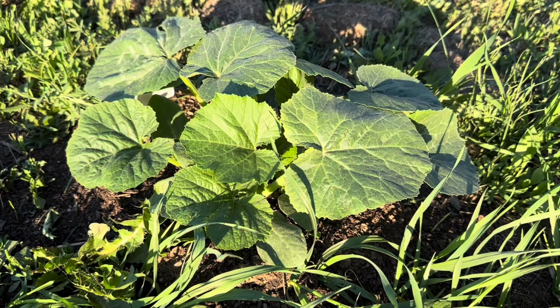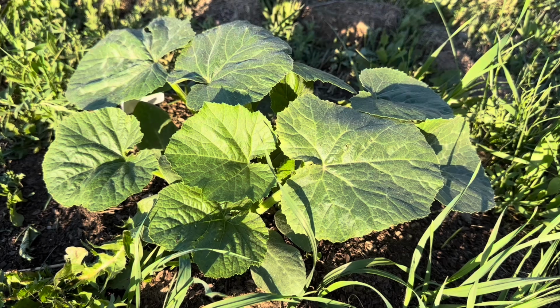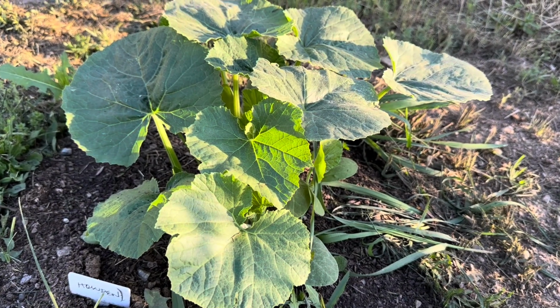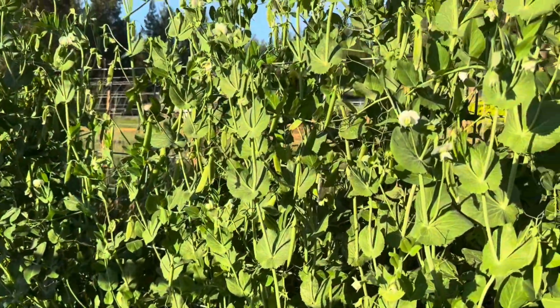And then some of the pumpkins are looking great. I do have, I think, 40 mounds of either zucchinis, pumpkins, or various different squashes. And so they're all planted individually like this. And so here's two that are doing really, really well.